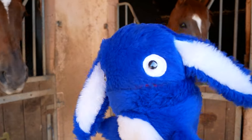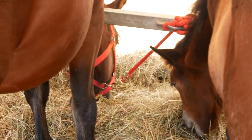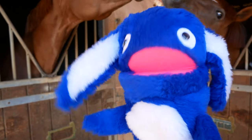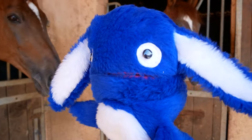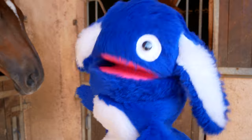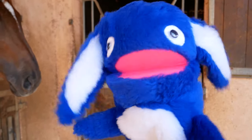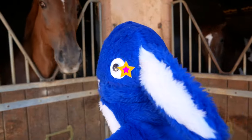Horses eat hay and grass. You know what that means? That means they're like vegetarians. They're herbivores. That's what we call animals that are vegetarian. They also like apples and, of course, carrots. Have you ever given a carrot to a horse before? I'm sure they would love it.